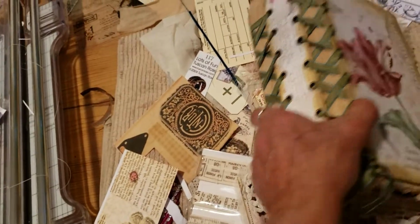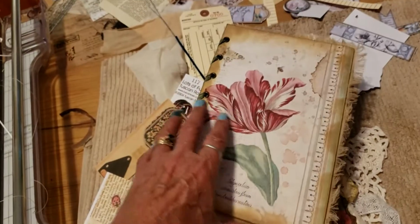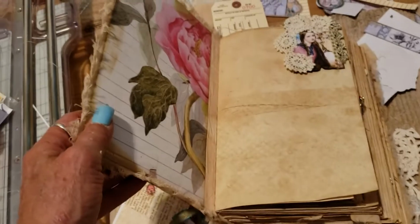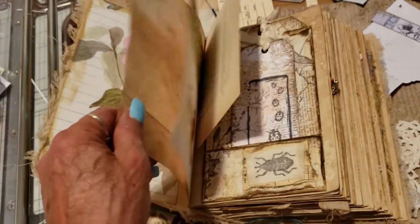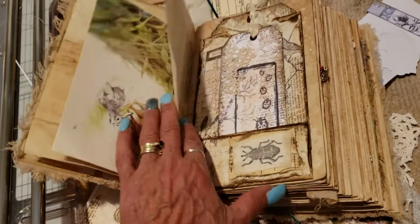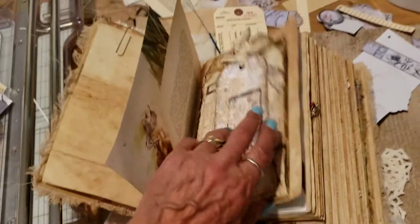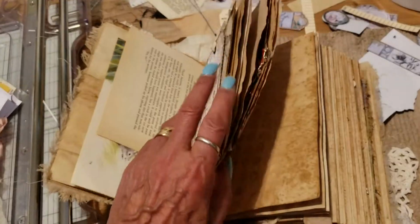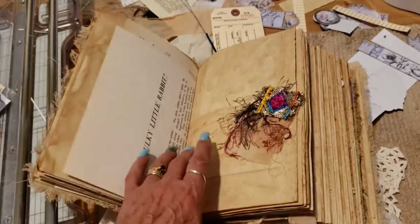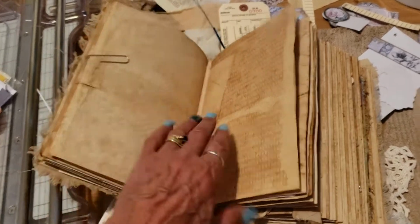This is my 12th signature journal. What I've done to date on it, and this is why, excuse my videotaping, because some of the things I've put in here are for the journal of ideas. I'm trying to hold the camera up so you can actually see. I haven't done much to it, but I mean 300 and something pages. This is going to keep me going.